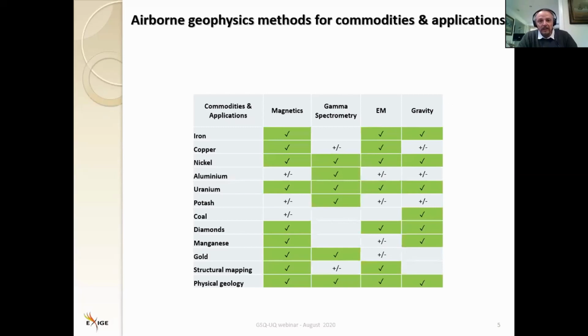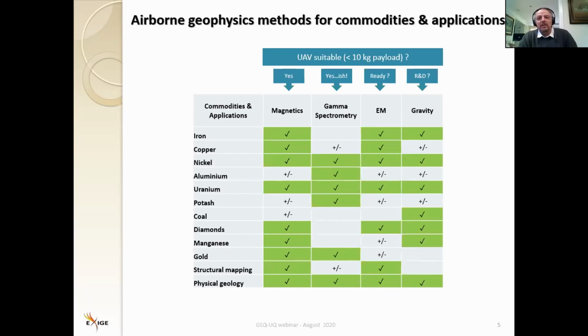In that slide you have a table with a couple of commodities and also specific applications. Here are the four main geophysical technologies you have in the toolbox. In green are very specific applications for most of the commodities or applications, and the plus or minus just shows you roughly whether it helps or not. That was just a summary, and I wanted to use it to show what technologies are UAV suitable. Obviously, magnetics is the most mature now.